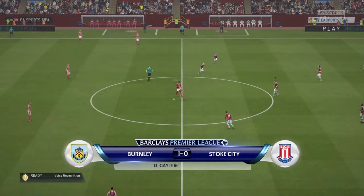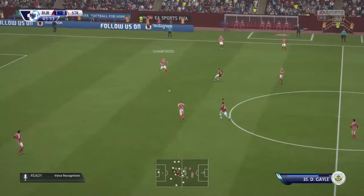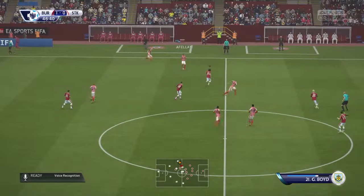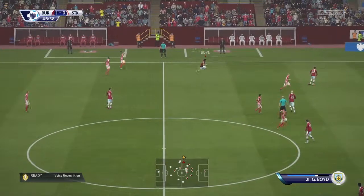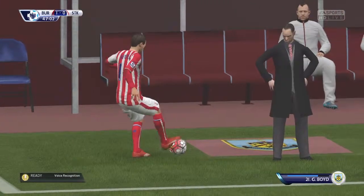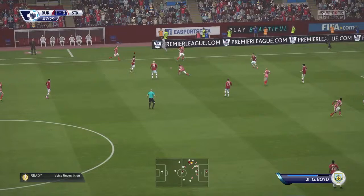And a warm welcome back to everybody as we get the second half underway. No changes, of course, from either side as Afellay gives the ball away to Boyd, who in turn puts it out inexplicably for a throw. So no changes from either side, as I say. Mark Hughes there on the Stoke City bench.